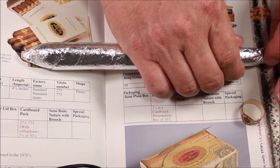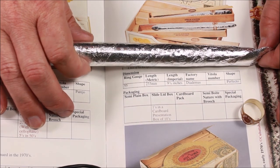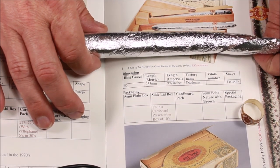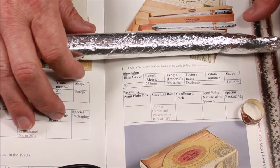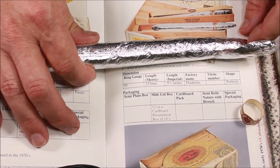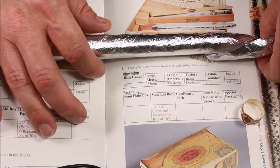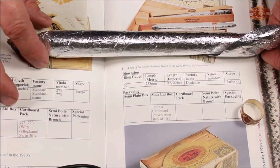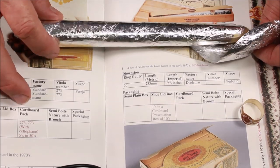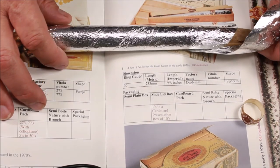But here I am pulling the foil off, and right about a little bit further down, there starts to be a really heavy barnyard aroma that starts to come off of the cigar roughly right about now. And once I get the cigar completely unwrapped, you're going to see the paper that's wrapped around the cigar that's slowly starting to appear as I peel the foil off from the cigar.